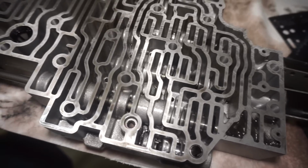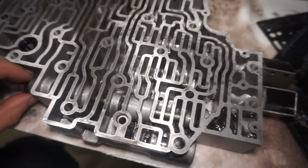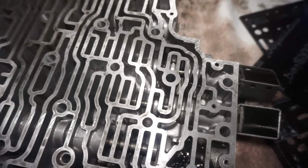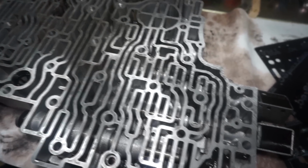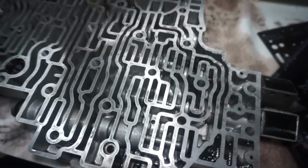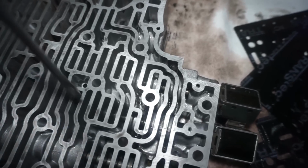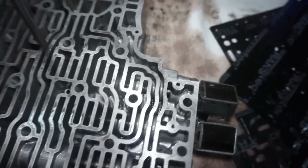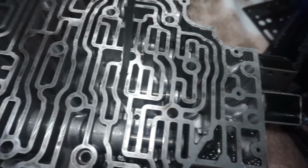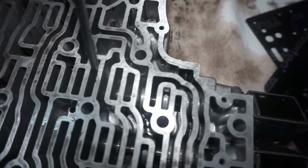These valves inside here, this is the manual valve. So when you put the gear selector in gear, this moves back and forth and then changes the fluid flow through the passages. And then that's what goes to your membrane switch, which communicates to the ECU to tell the shift solenoids what to do. So see how easily this moves back and forth in here? This moves very simply. And then I can look at the 1-2 and the 2-3 shift solenoids, and you can see how easily those move back and forth.